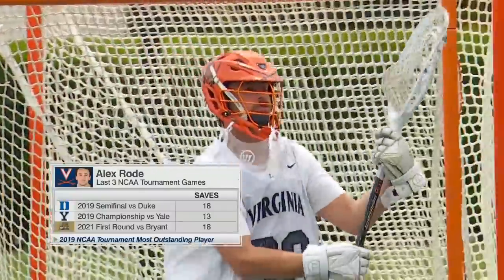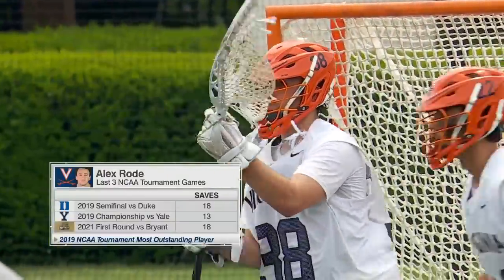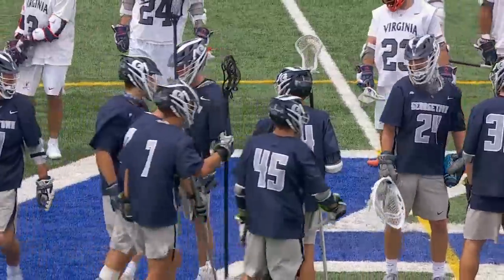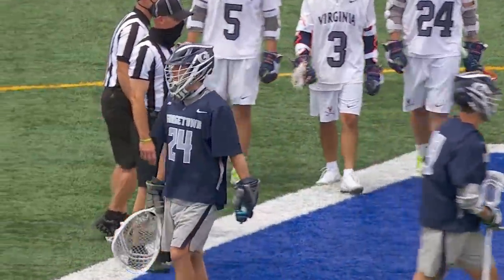Magnificent. See what he did in 2019. He had 18 saves last weekend against Bryant. Sees a lot of rubber, too. Averaged over 13.5 saves per game. That was good for 6th in the country throughout the regular season.